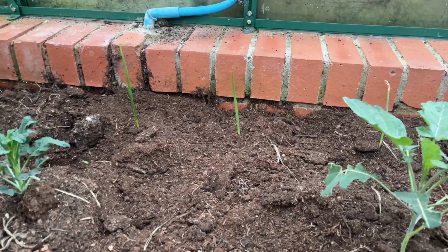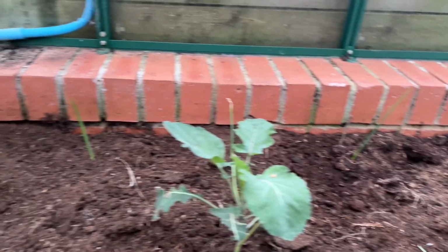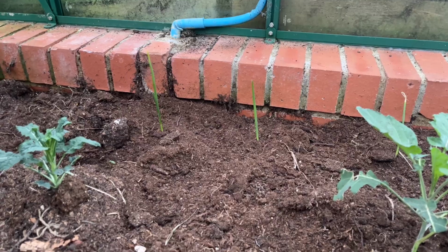Well, that's that done. I've just gone for a few at the back and at the front there, so hopefully they'll come good. And if they don't, as I say, nothing wasted, because we're not waiting to put anything in here just at the minute.